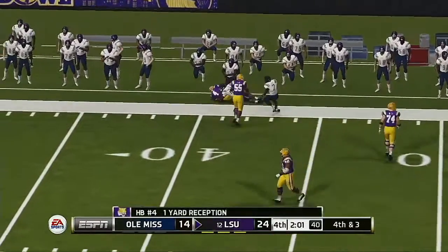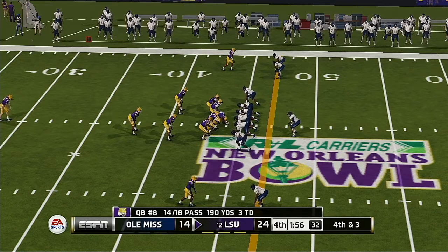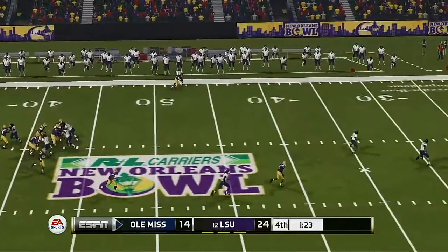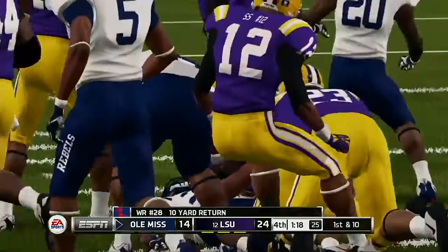Swings it out left to the halfback. He gets hit out of bounds around the 44-yard line. That screen play gets him a yard at the most. That brings us 4th and 3. Makes it out maybe to the 26-yard line.